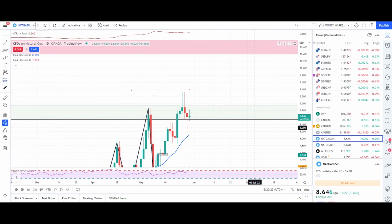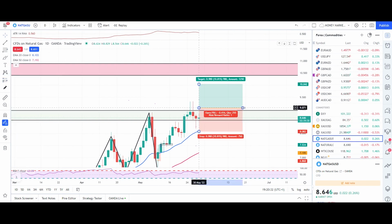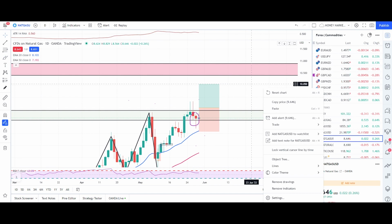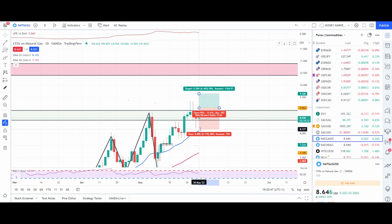I normally take my entries on the 4 hour time frame, but looking at this condition here on the daily time frame, being in an uptrend, my entry would look something like this, right above the support here and a few pips above this 382 and pin bar candle. So I will set my target as 1 ATR, and the ATR of this candle is 58. I'll push down my take profit and stop loss here.